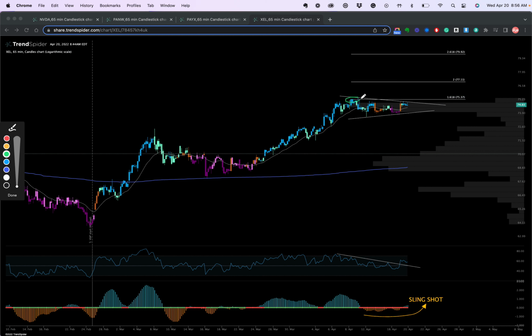You can see we came into that level right here and failed. Came fairly close here and fairly close here. No test, but we're consolidating, and this is a nice bullish consolidation. So again, going back to that last comment about the volume shelf, we had a volume shelf down here, and look what happened. You got a pennant breakout, right? Nice move. Well, this looks exactly the same as this. That's one, that's two. Looks very, very similar. So watch for the break of the pennant, but more so watch for the break of 1.618 at 75.37.